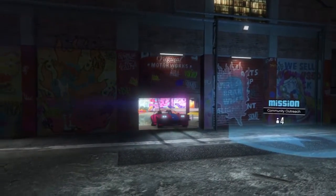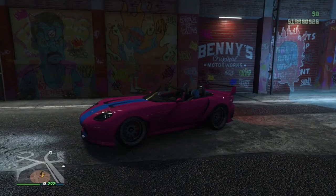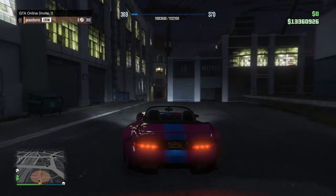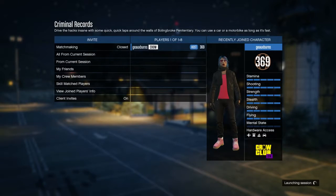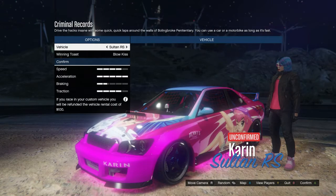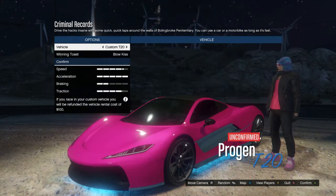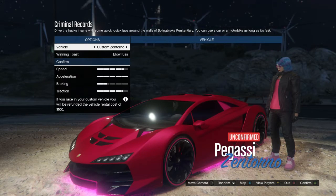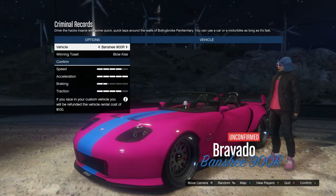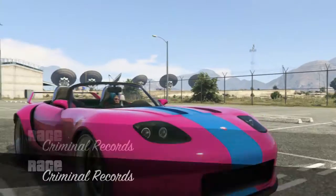Anyway, so now what we're going to do is take the upgraded, fully loaded Banshee 900R, which I also added a spoiler to, into Criminal Records, just like I've done in the previous 2 installments of Fastest Rides, which can be found in my Grand Theft Auto Online Rides playlist up at the top right-hand corner of the screen. You're welcome. So here it comes, the 900R. How does it stack against the T20? 3 laps around Criminal Records, noon, clear weather. The fastest 2 times that I get will be the deciding factor as to how fast the 900R is against the T20.